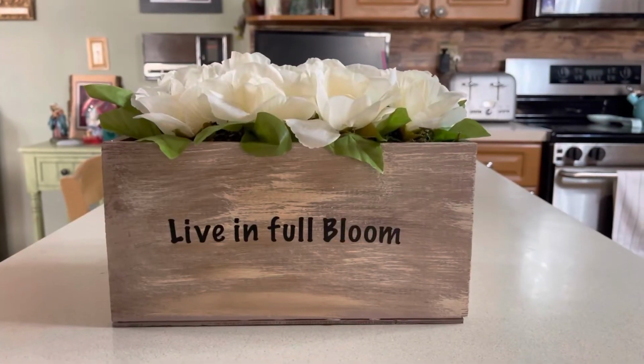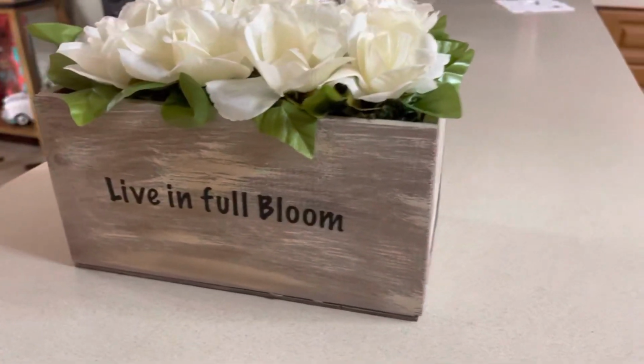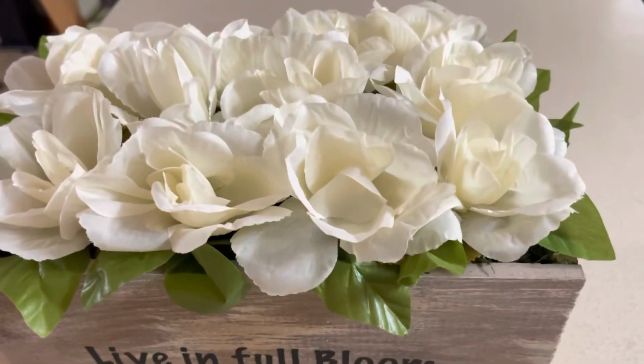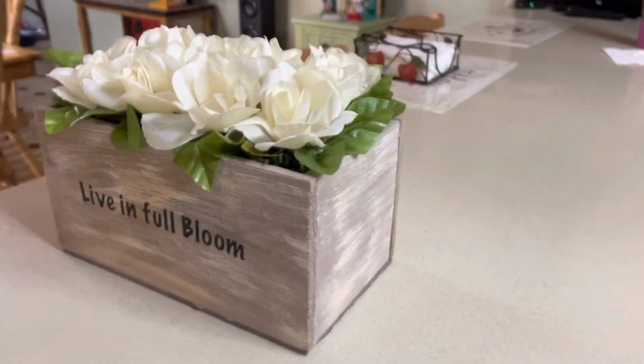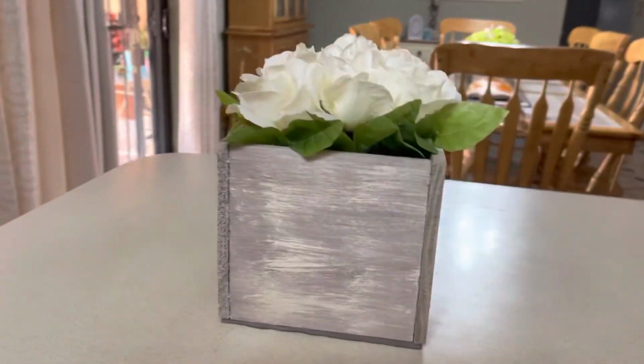Okay, you guys, and this is it. I'm done with the project. I think it's really beautiful. Like I said, I really love the way that it turned out. I know it's not exactly the same as the one at the chapel, but I still like it anyway, and it was just about $10 to make this beautiful project.